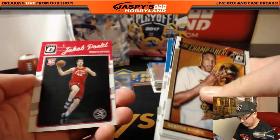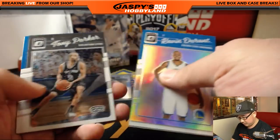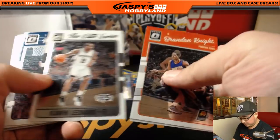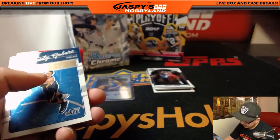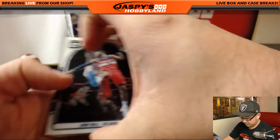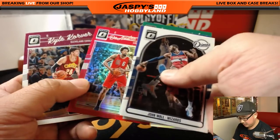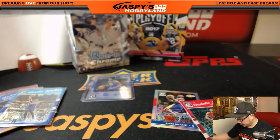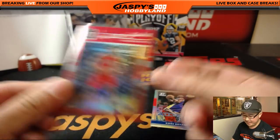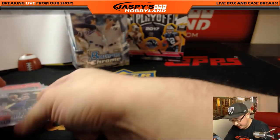Is that number? No, that's not number. Alex Len. Kobe. DeAndre Jordan and Kyle Korver. Kyle Korver red for the Clippers. That'll be for Ryan L. 49 out of 99 on that one. And the Kobe for the Lakers. I feel like some of those inserts have some value to it as well.